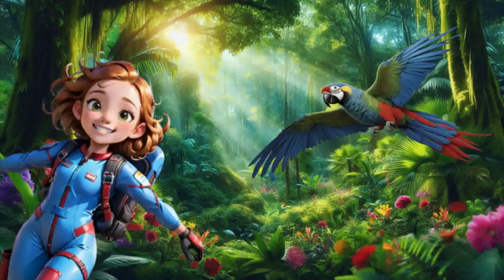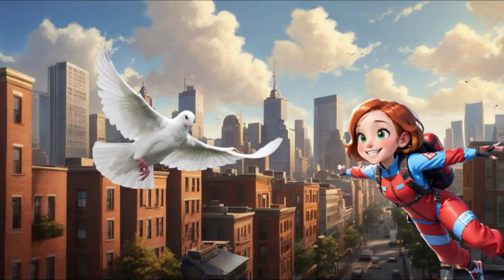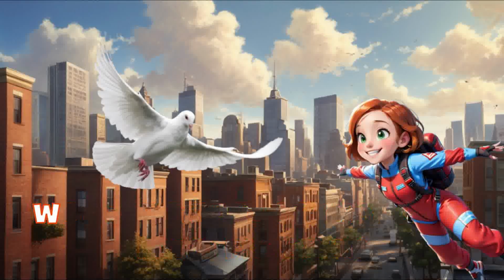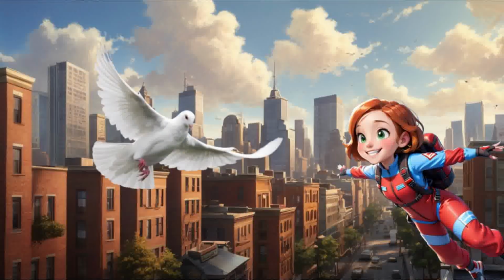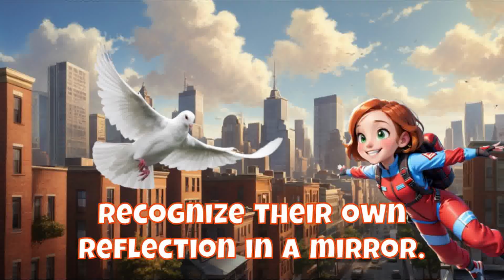Parrots are chatty and colorful, but our next bird is a familiar friend you've probably seen in your neighborhood. Let's find out who's next. Meet the pigeon. Pigeons are city birds that are excellent navigators. They can find their way home from far away, which is why they were once used to carry messages. They have been living alongside humans for thousands of years. Pigeons have great memory skills and can even recognize their own reflection in a mirror.